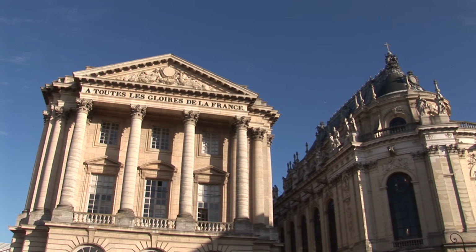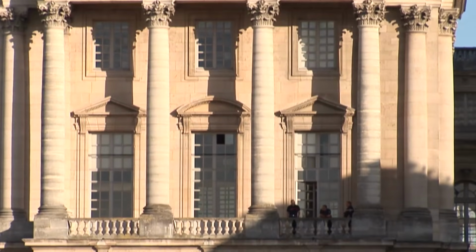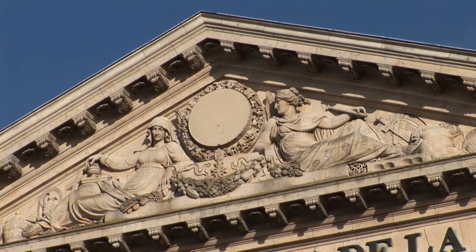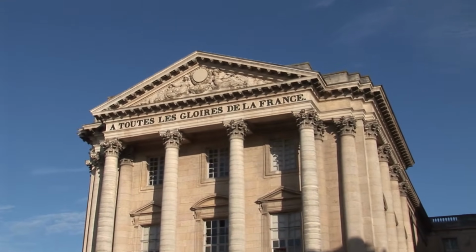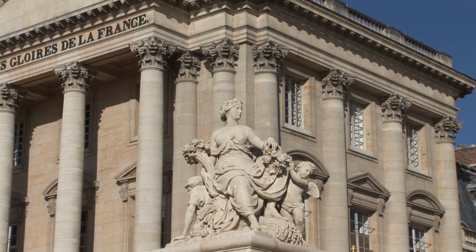It strictly obeyed the rules of French classical architecture, as seen in its colonnaded pavilion. The Museum of French History, founded in 1837 during the period of restoration overseen by Louis-Philippe, was consecrated to all the glories of France. However, its 6,000 paintings and 2,000 sculptures are largely closed to the public.